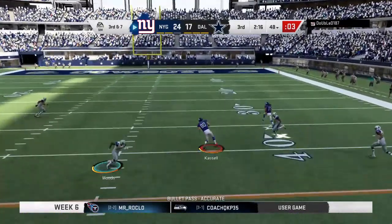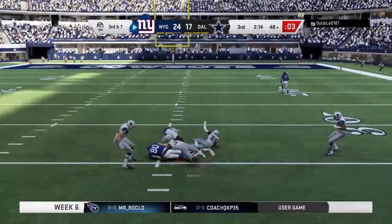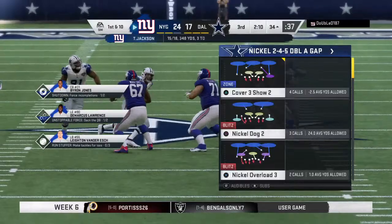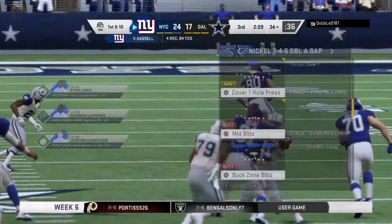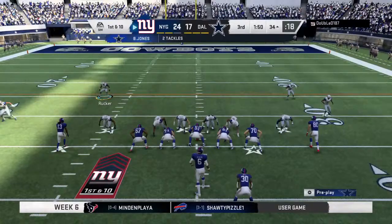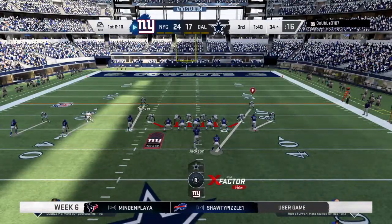On 3rd down, Jackson. He's got his man on the crossing route. And he's going to have another 1st down here as the tackle's made at the Cowboys' 34-yard line. So from Cowboy territory now, here's 1st and 10 at the 34.